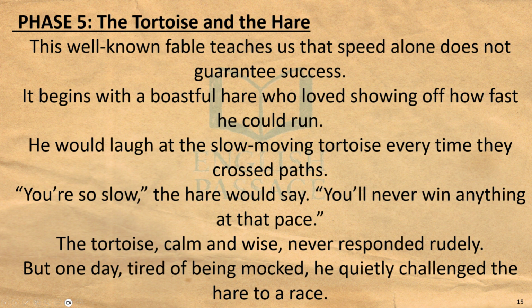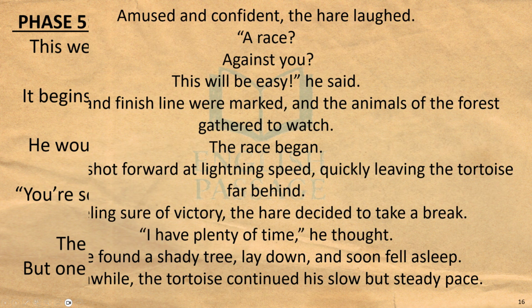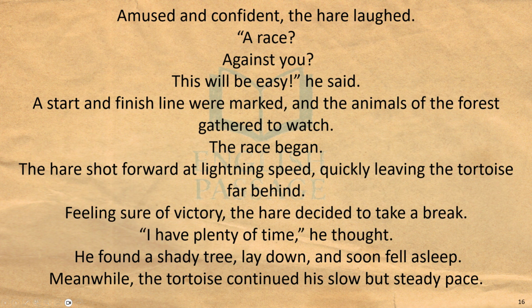"You're so slow," the hare would say, "You'll never win anything at that pace." The tortoise, calm and wise, never responded rudely. But one day, tired of being mocked, he quietly challenged the hare to a race. Amused and confident, the hare laughed. "A race? Against you? This will be easy," he said.